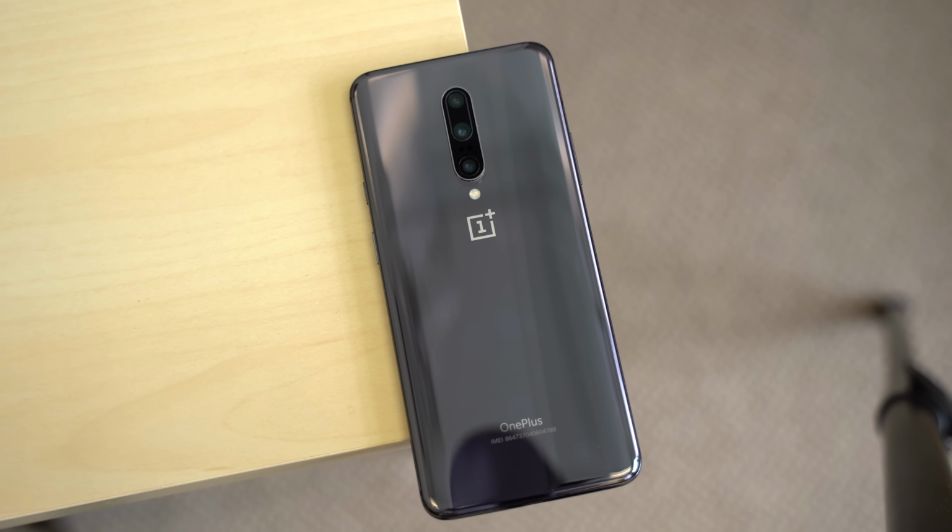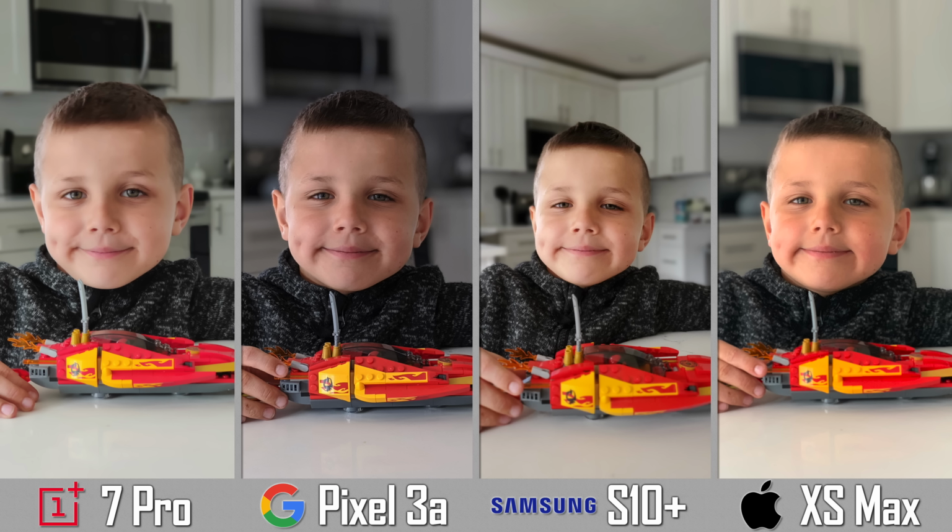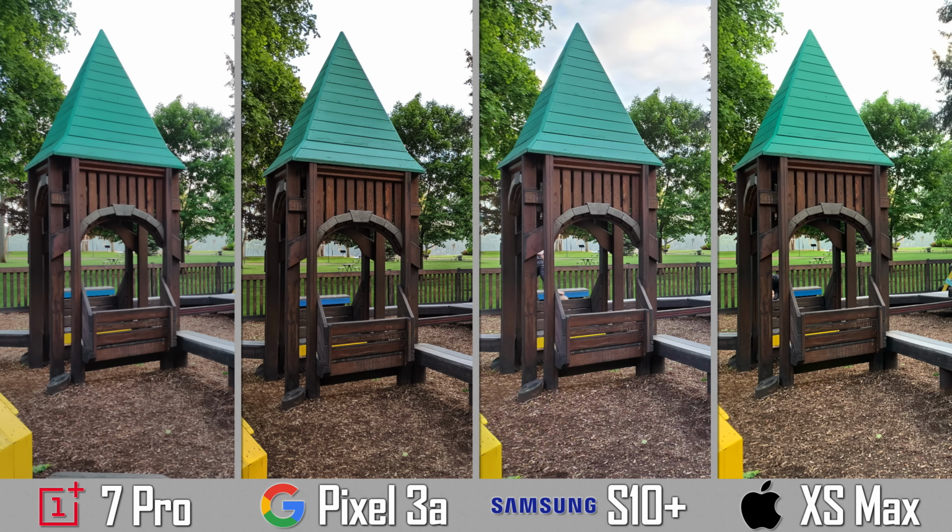The actual sensors are great, but the software still needs tweaking, which does mean OnePlus can improve it, but at this time, the 7 Pro can't compare with the XS Max or S10 Plus. If you want to see our detailed camera comparison, I'll link it at the end of this video.